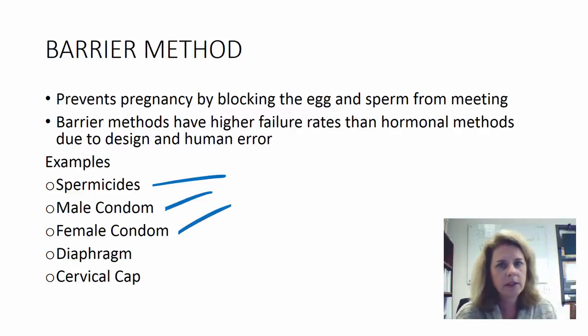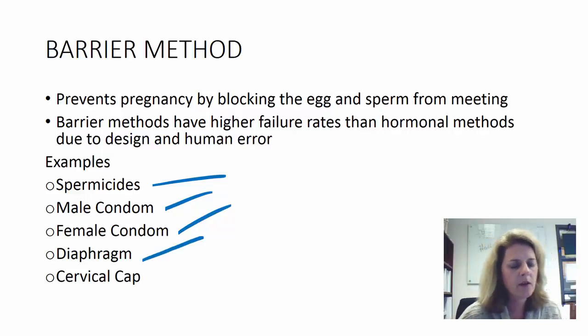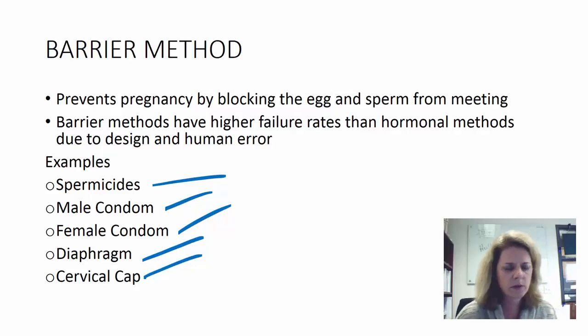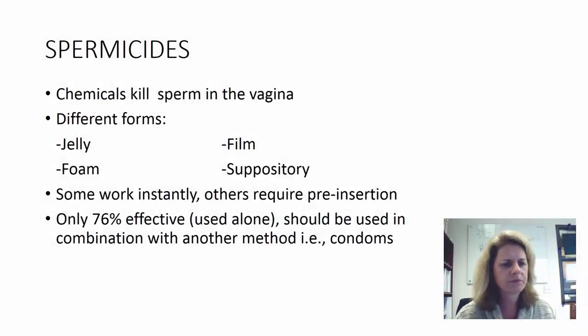Male and female condoms, again, you have to take the time to put it on and deal with that. Diaphragms go up inside the vagina. Again, you take the time to do it. And cervical caps are kind of like that as well. I think I have some pictures. All right, yeah, I do, so we'll get there.